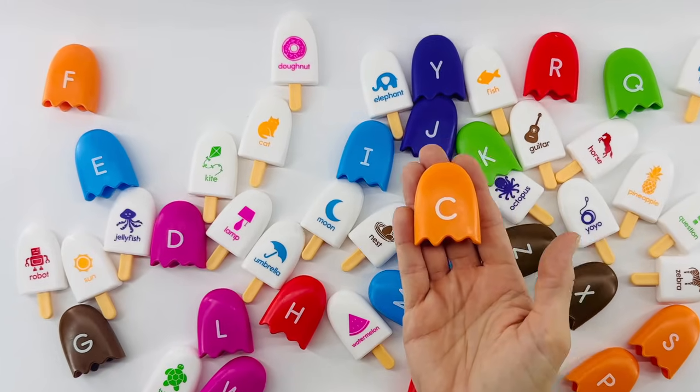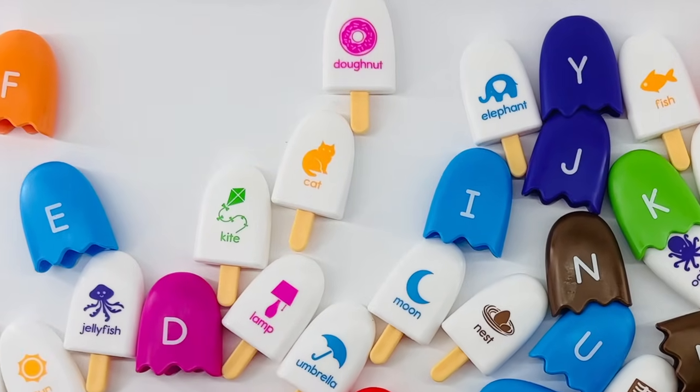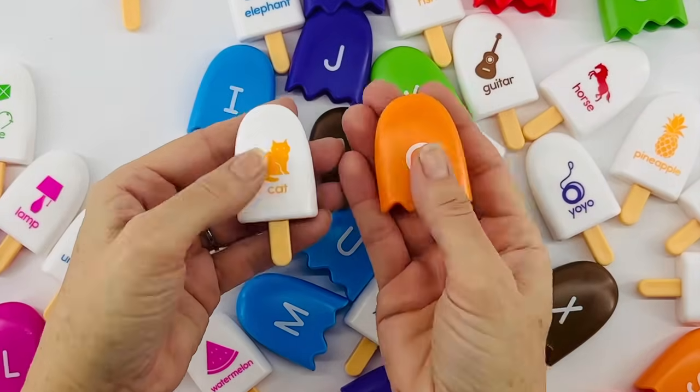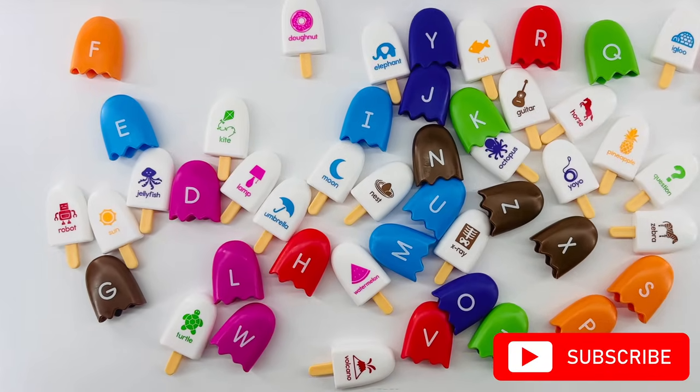Now, why don't we go with our next letter, C. Do you remember what C stands for? Yes, it stands for cat. Do you see the cat on here? It's right here, and it's orange. C is for cat.